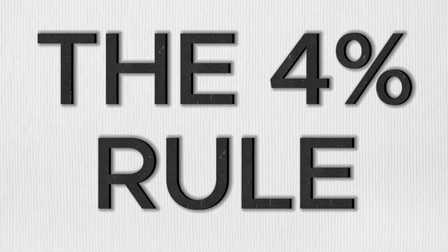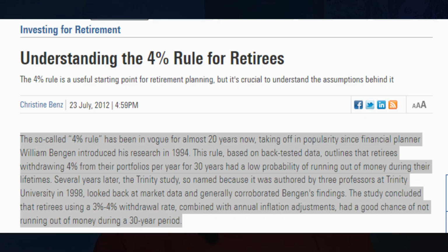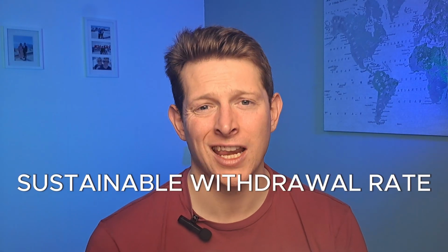The 4% rule originated from a 1994 US study. It found that if you were invested in a balanced portfolio made up of 60% stocks and 40% bonds, and withdrew 4% of your pension each year over a retirement of 30 years or less, and this was between 1930 to 1970, then historically at least, you wouldn't have exhausted your retirement savings. This is often described as a sustainable withdrawal rate.